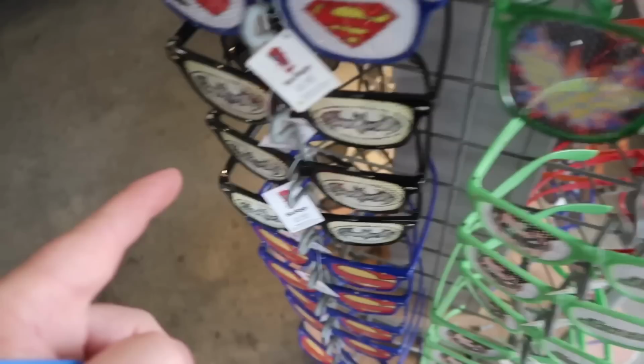Green Lantern. Nice. Facing my fear. If you have a fear of price tags dangling on your nose, that's what my fear is right now. It's this price tag, I don't know where to put it.